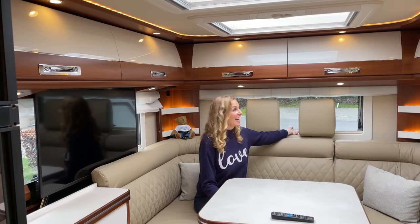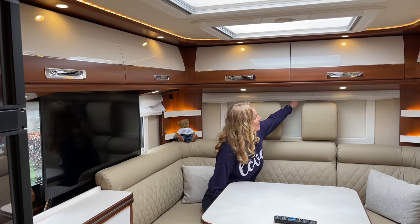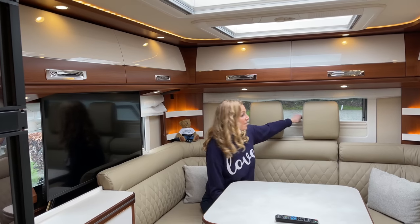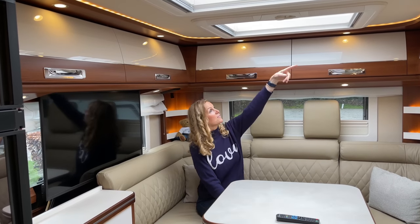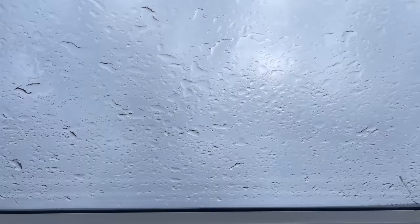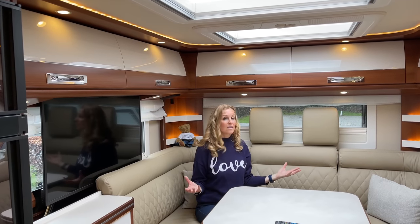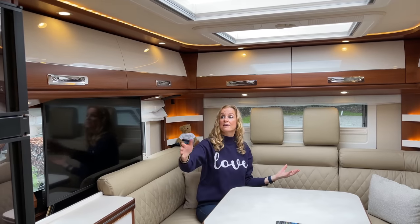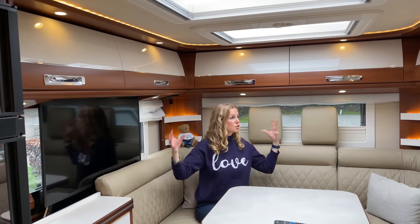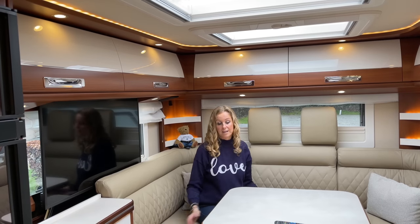We've also got, again, full blackout blinds and also fly nets should you need them. You've got two huge windows. These skylights are massive and they let in so much light. I think that's the beauty of the liner for two, is having the light with the light cupboards. It's not so much dark, there's not so much brown. It's just beautiful, and I love this colour leather.